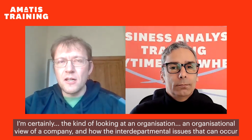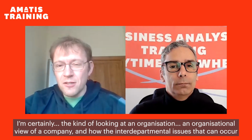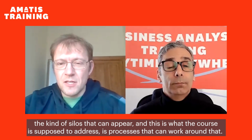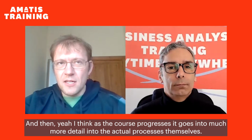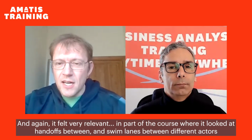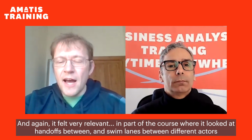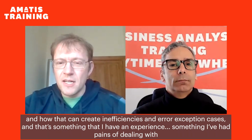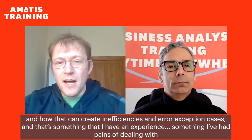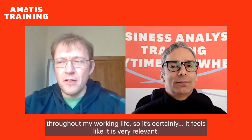Certainly the organizational view of a company and how interdepartmental issues can occur and silos can appear. This is what the course is supposed to address, processes that can work around that. And then as the course progresses, it goes into much more detail into the actual processes themselves, and again it felt very relevant, where it looks at handoffs and swim lanes between different actors and how that can create inefficiencies and error exception cases. That's something that I have experienced. It's something I've had pains of dealing with throughout my working life. So it certainly feels very relevant.